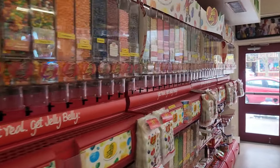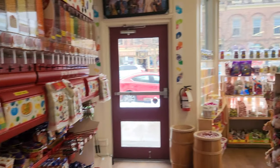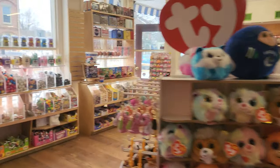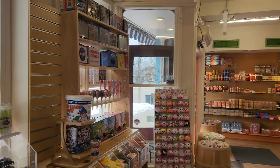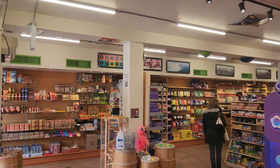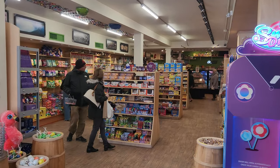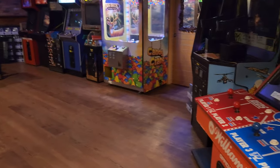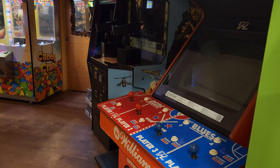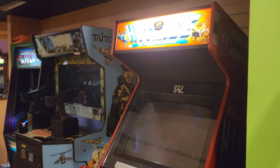And this is part of the main drag, and you can see all kinds of stuff. They got a Jelly Belly wall, pretty much every type of candy you can imagine. Some old candy. I know there's these candy dots that were stuck to wax paper, and taffy and stuff. They have all of that there. They have your own cotton candy machine, chocolate covered ants.